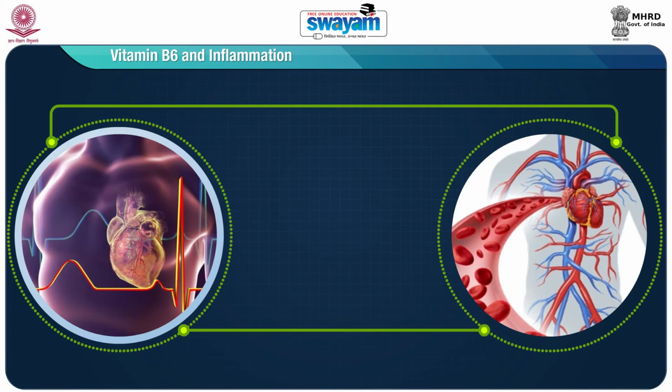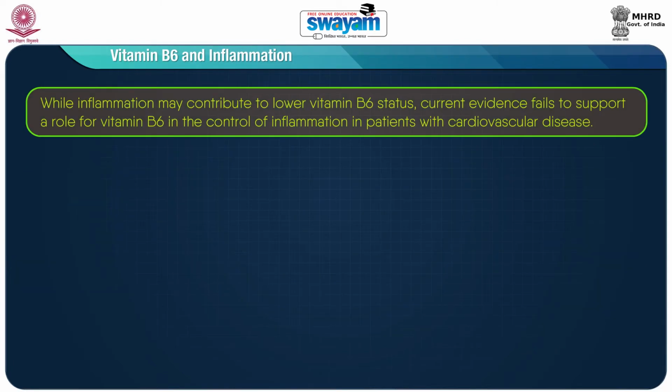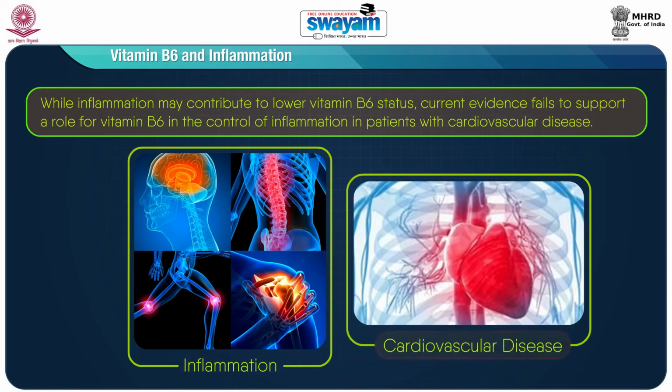Now, coming to the role of vitamin B6 in inflammation, a growing body of evidence currently suggests that low vitamin B6 status may increase the risk of cardiovascular disease through mechanisms independent of homocysteine lowering. While inflammation may contribute to lower vitamin B6 status, current evidence fails to support a role for vitamin B6 in the control of inflammation in patients with cardiovascular disease.